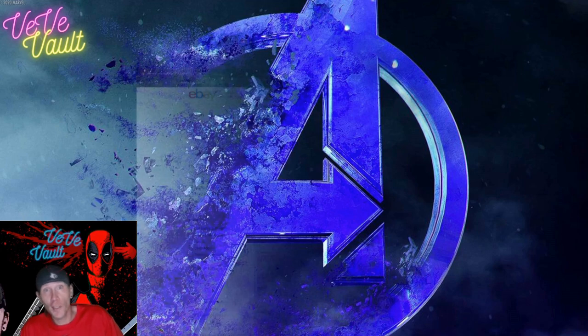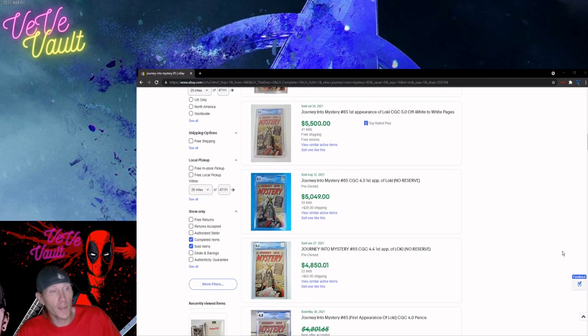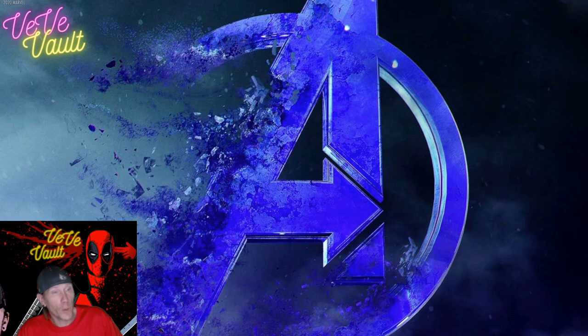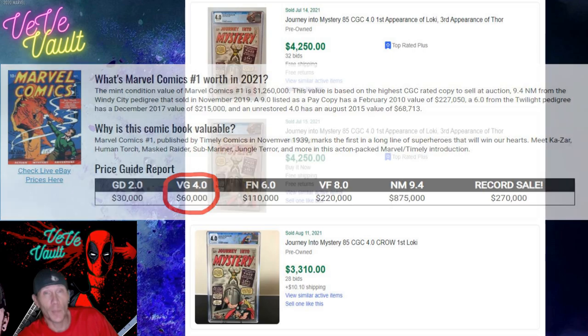So if we look at Journey into Mystery, the first appearance of Loki, and we pick out a grade on eBay where we see a couple sold listings, we can compare it with Marvel Comics #1. We'll go to grade 4 here, and you can see they're selling for about $4,250. And the Marvel Comics #1 at grade 4 is worth about $60,000. So in this example, Marvel Comics #1 is worth over 10 times more than Journey into Mystery.